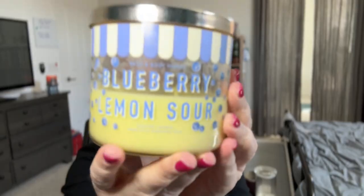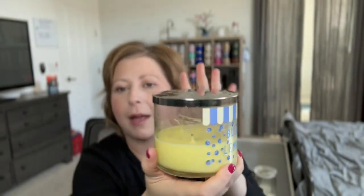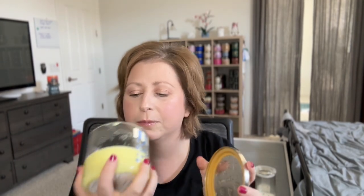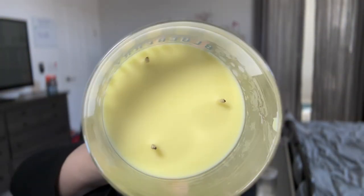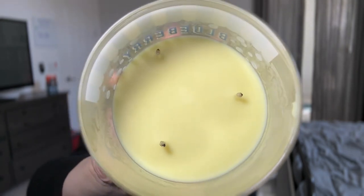The next one, blueberry lemon sour. This is another one from the lavender marshmallow collection. This one actually came back to its color somewhat. This same thing happened. I had it in a hurricane and it got really murky. The scent started smelling burned, so I took it out of the hurricane, let it solidify, and you see where those wicks went? So I crocked this candle. That's why when you crock a candle, you can never burn it. Once it goes to the crock, that's where it goes until the end of its life.